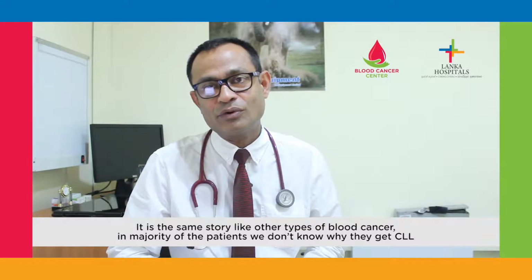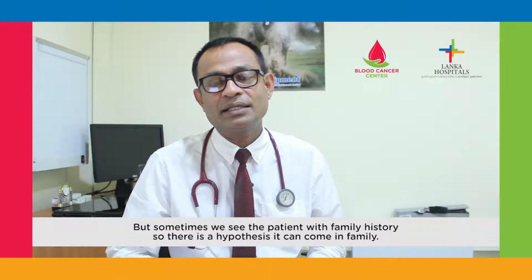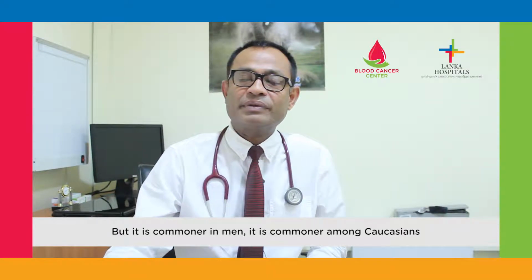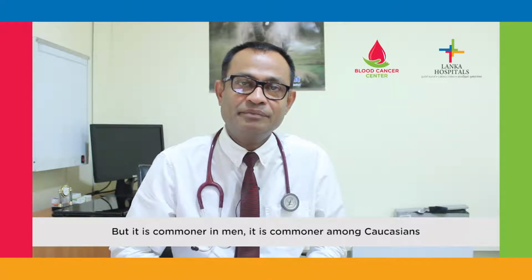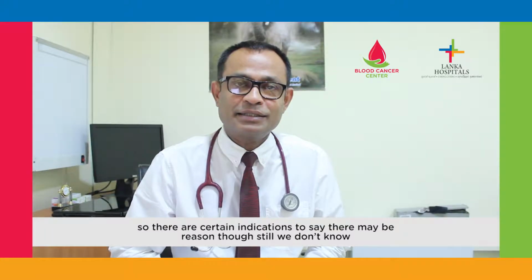In the majority of patients, we don't know why they get CLL, but sometimes we see patients with a family history, so there is a hypothesis it can come in families, and also patients who get exposed to high levels of radiation are believed to have CLL, though this is not proven beyond doubt. What we know is it is commoner in men, and it is commoner among Caucasians. So there are certain indications to say there may be a reason, though we still don't know.